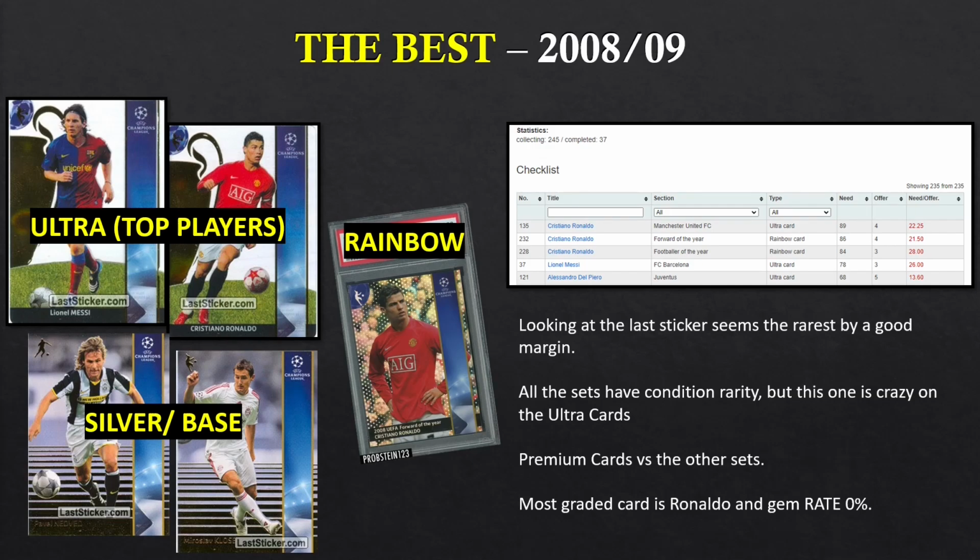You have this one, you can see Nedved, Miroslav Klose, legendary players. There were a lot of legends around this time. Those cards are really nice, but they are the base cards. The top players, they have ultra cards, basically plastic cards. I believe the word in English is acetate cards. You can see Cristiano Ronaldo and Messi. Those cards are some of the best looking cards for both players, in my perspective.